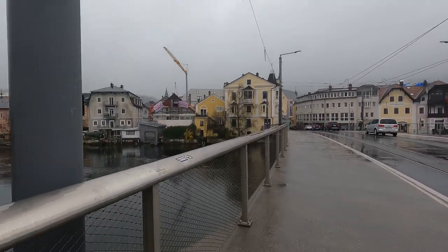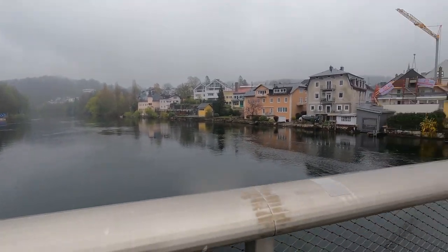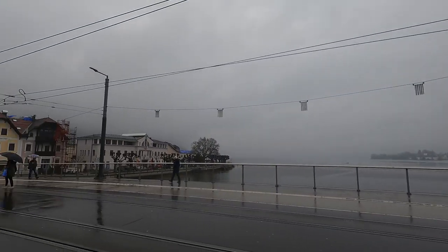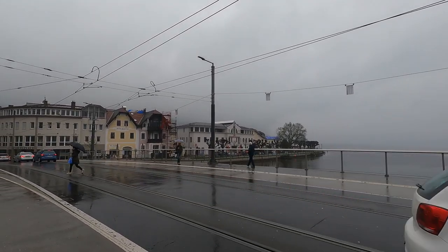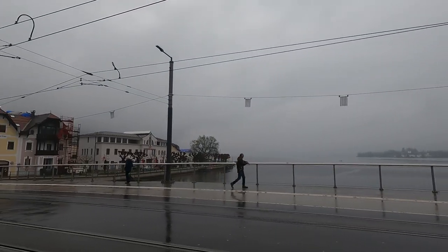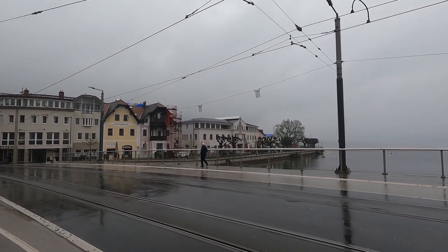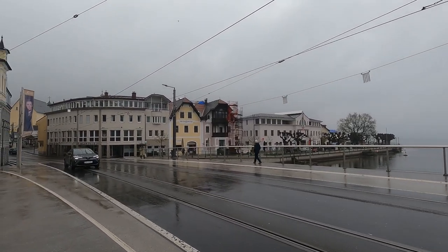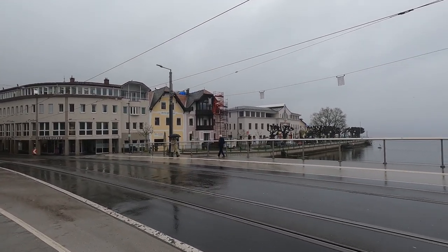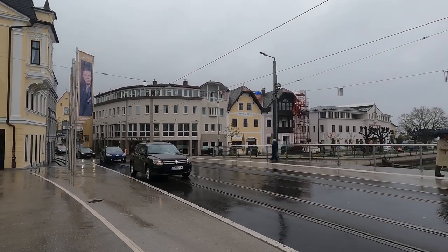See, those guys have a very private dock. Nice boating. There is some boat. And here is a lake. It's too bad it's raining, otherwise this place is incredible, old and different. So we can walk on that side, but there's no more there.